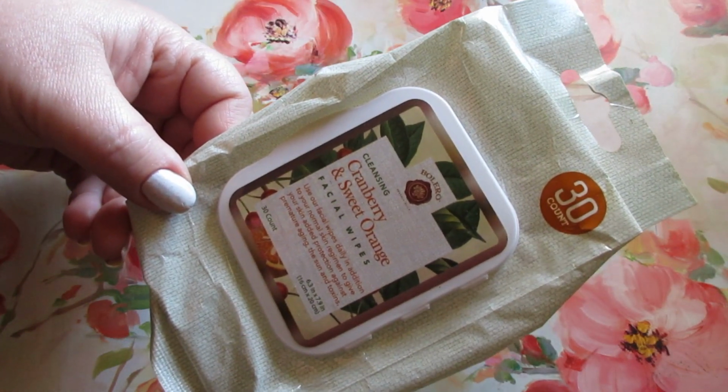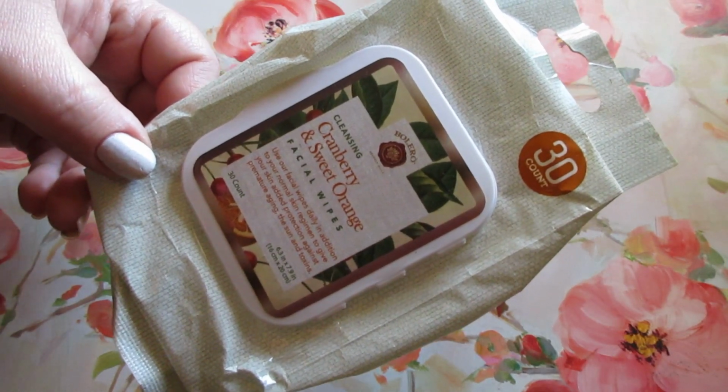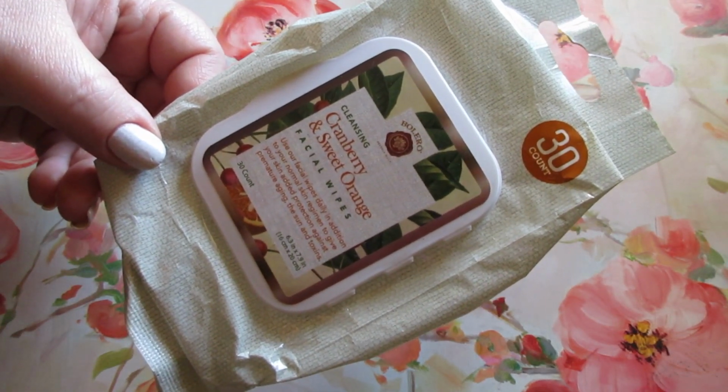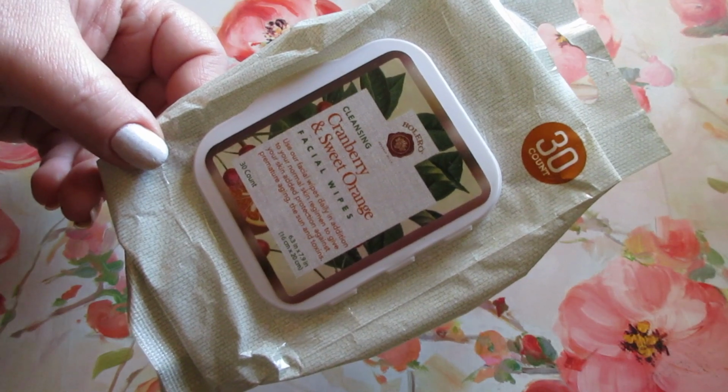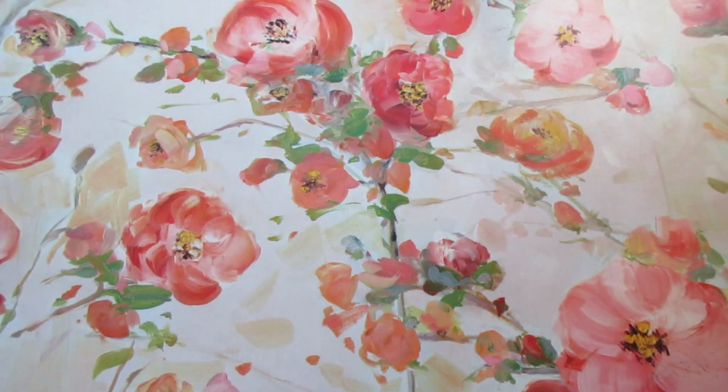Bolero, I have the cranberry and sweet orange. This is some odor wipes, but I have a stock of Bolero, which I'm so happy about because I cannot find Bolero at my Dollar Tree anymore. These are really good. I love the scent of these. You get 30. Really nice. Always super moist wipes. Really good.